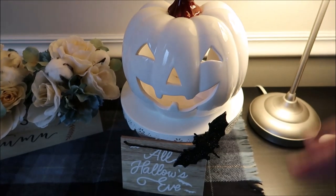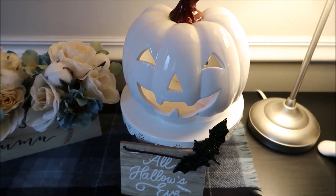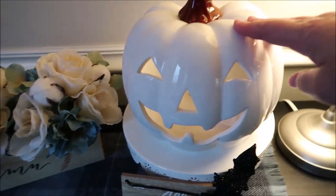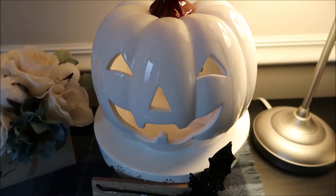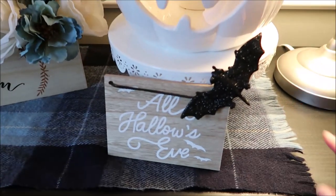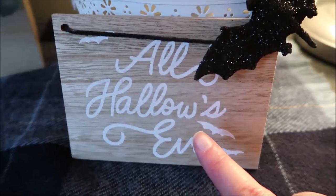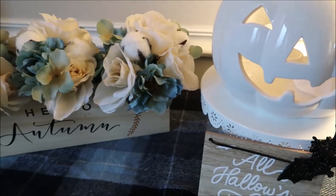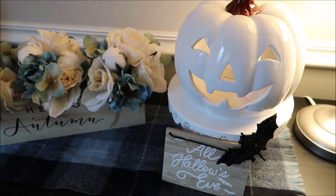And then over here, this is in my front room, and I don't do a huge amount of decorating in here. This is kind of where we watch TV, but I just have this white pumpkin that I purchased at Christmas Tree Shops. I had that video going earlier in the season where I went in there. Just my cake platter there from Target, this little All Hallows Eve sign from Target, and then I just put a little glittery bat on it. It's just kind of sitting next to my little Hello Autumn, just kind of a white pumpkin in here to go with the decor better.